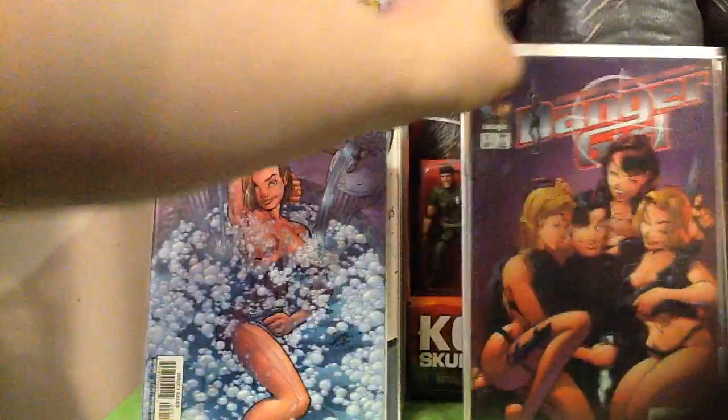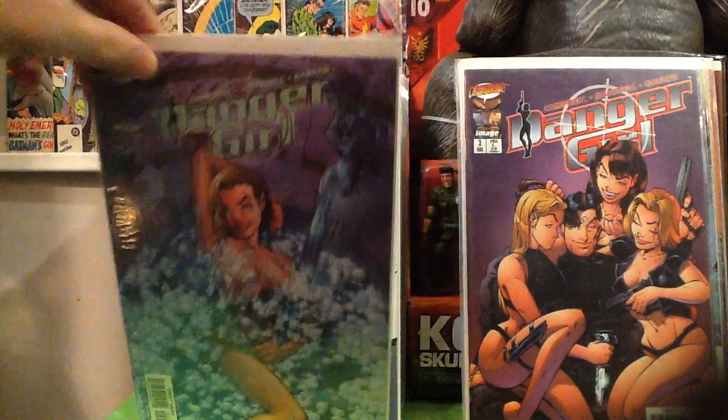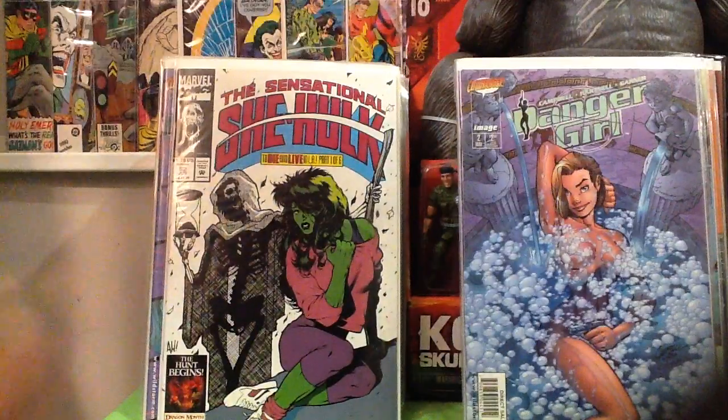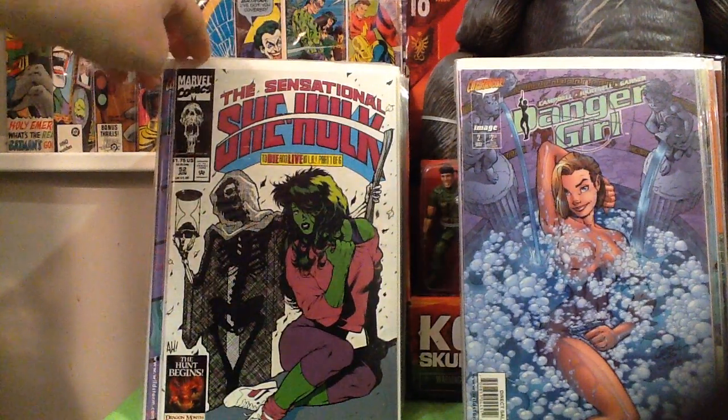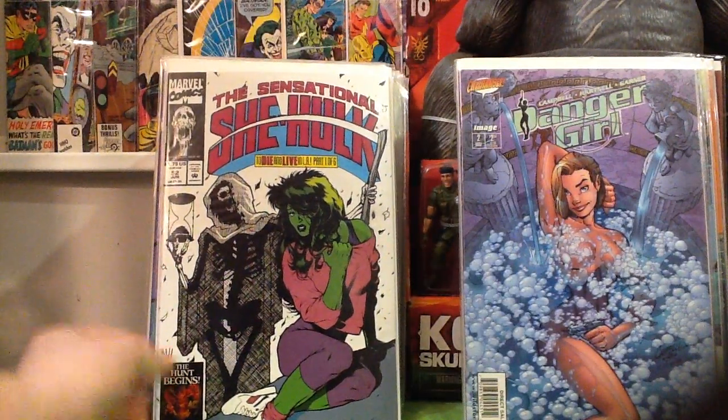#3, #2, and then there was Sensational She-Hulk #52, Adam Hughes cover. This is like a $10 book on eBay, so I was glad to grab that for $1.